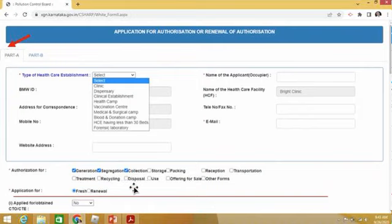With those documentations and all, you can choose even the other activities as well. Then we are here applying for new authorization, so we are not talking about renewal. Okay, so then the information is related to consent. We are white category, so consent is not applicable, so choose no option from this drop down menu. From here to here the things are not applicable to your HCE.